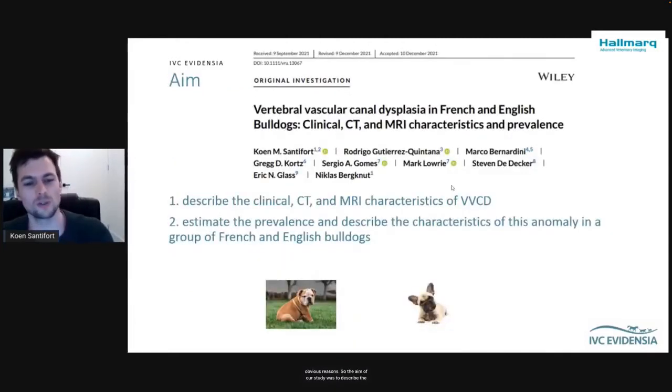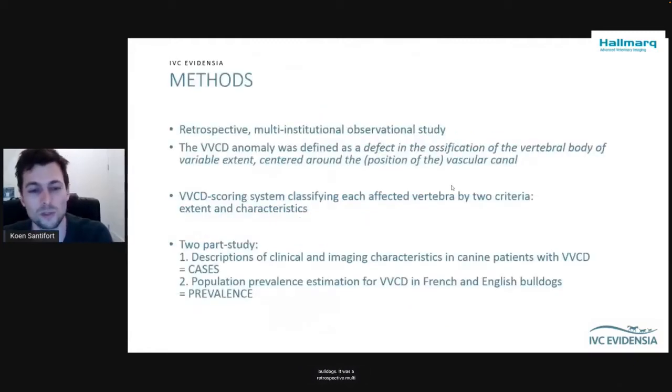So the aim of our study was to describe the clinical CT and MRI characteristics of PVCD and estimate the prevalence of this anomaly and describe the characteristics thereof in a group of French and English Bulldogs. It was a retrospective multi-institutional observational study, and the anomaly was defined as a defect in the ossification of the vertebral body of variable extent centered around the position of the vascular canal. We devised a scoring system classifying each of these affected vertebrae by two criteria: extent and characteristics, which I'll come to. And it was a two-part study.